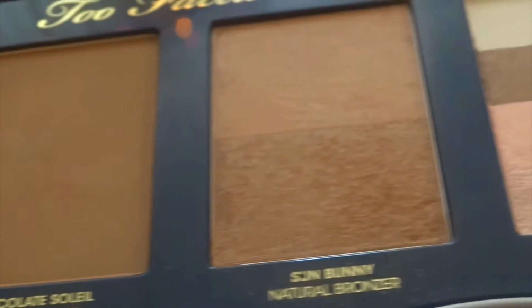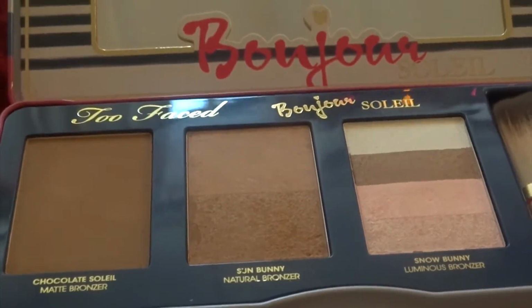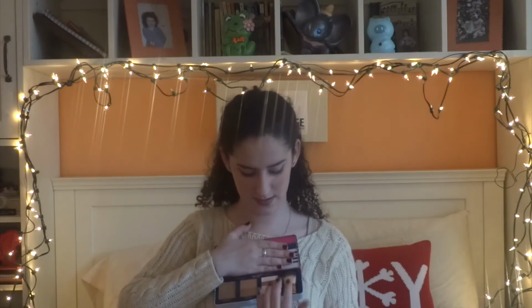And then these are the shades, and they're really good, and they also smell good. Basically it comes with the Chocolate Soleil bronzer, then the Sun Bunny bronzer, and then the Snow Bunny luminous bronzer. Because I like to just highlight the tops of my cheeks and stuff, so it's really nice if you want to just go for a subtle light bronze or something, and it smells good too, so I would recommend getting this if you want to start off with your bronzer.